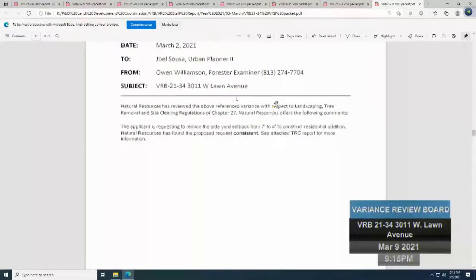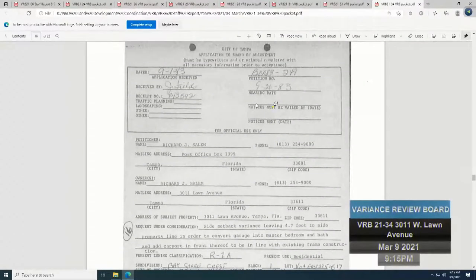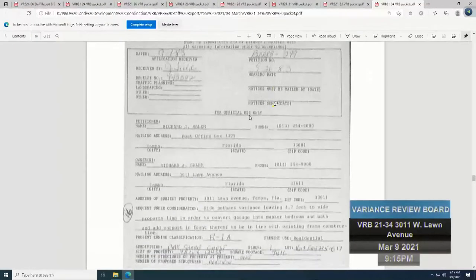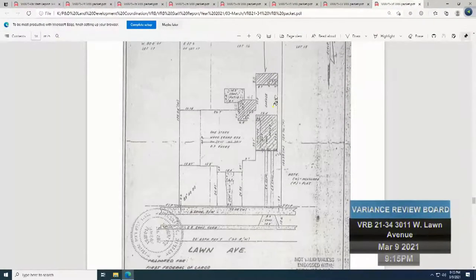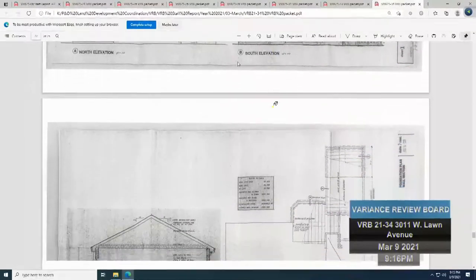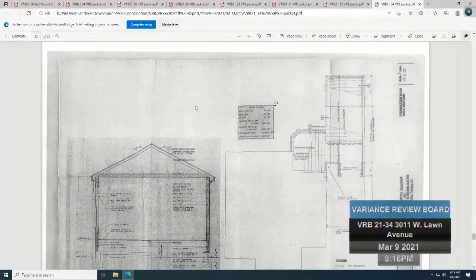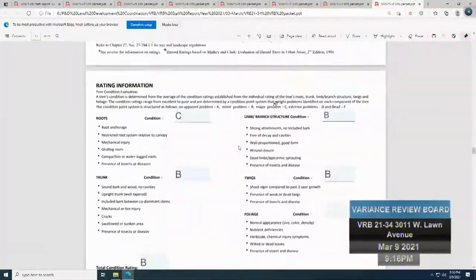Owen Williams reviewed this and found it consistent, and he has his report in here regarding the tree. The petitioner also provided a previous variance setback for the existing side yard back in 1983 within your packet. And this was the existing site plan at the time. With that being said, and my horrible report before you, you're going for the side yard setback, which the petitioner noticed for 7 feet to 4 feet to enclose the carport. Staff's here if you have further questions.